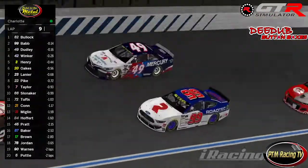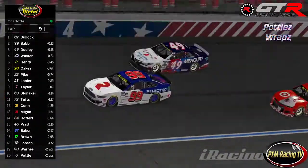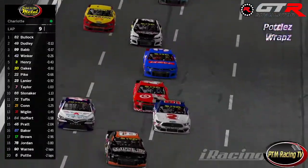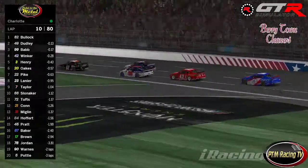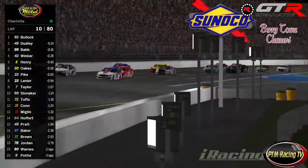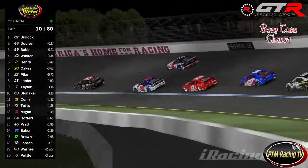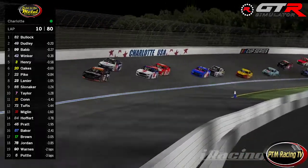Robert Dudley in the 49, the 99 of Wally Babb also on the bottom lane. Babb right now currently trying to put the Rotech machine up ahead of everybody in between. He knows he needs a point today, but Kimmy Winker is still in that hunt as well. A lot of hard racing between these guys, a lot of serious back and forth griping between the drivers. No one wants to give an inch here.